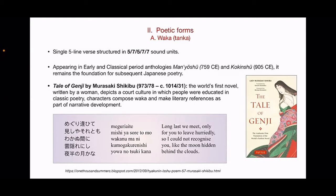So it is a love poem. That's what Genji is about. It's actually a very steamy love story, with continuous seductions and couplings and things like that. And Genji, one of my friends once said, was really a cad. But at any rate, this is the poetry.